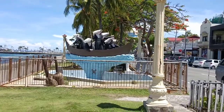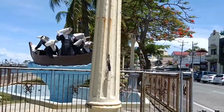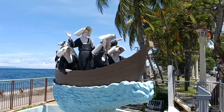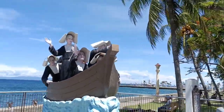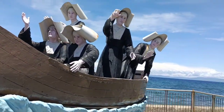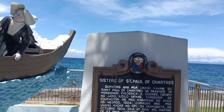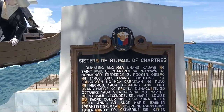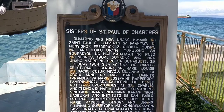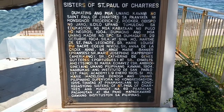Okay, this is the monument that I was talking about that I'd seen yesterday. And as you can see, it's a group of nuns in a small boat. We'll get it from all sides here. And here is the plaque describing it. Sisters of St. Paul of Chartres. Now the rest of the writing there, I'm going to assume that's Tagalog. And I cannot read it.